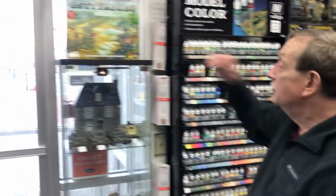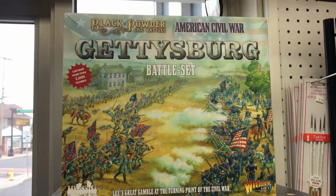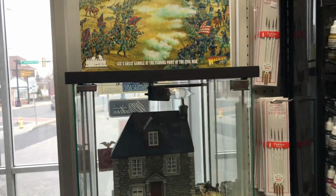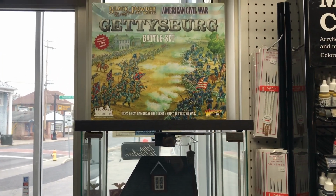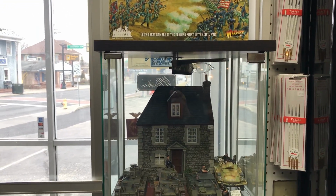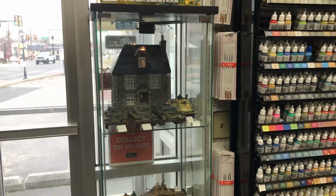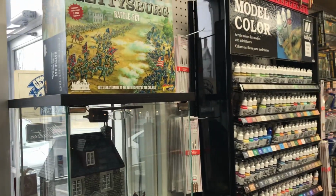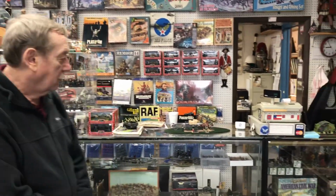New set from Warlord, Gettysburg battle set. Wow. The difference between the earlier one is these are now all plastic. So you get cavalry and Zouaves. Okay. To match the original plastic. Very good. And what scale is that, Mr. John? Well, they're saying it's about 11.5 millimeter, very small. All right, 11.5 millimeter.